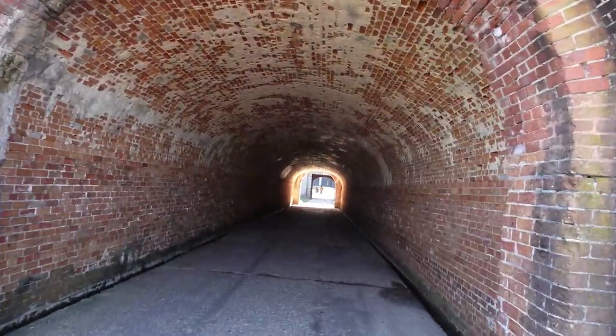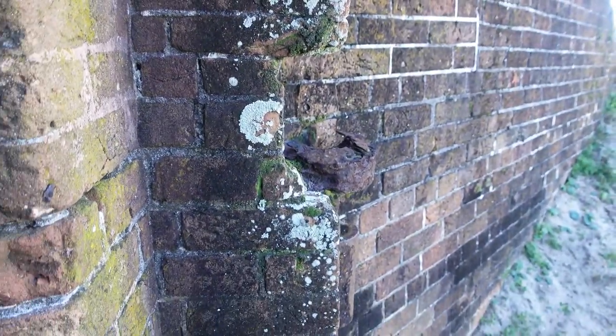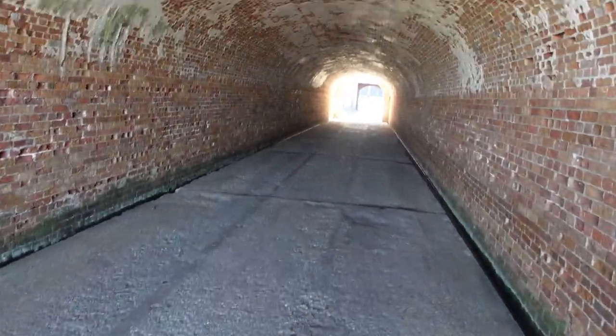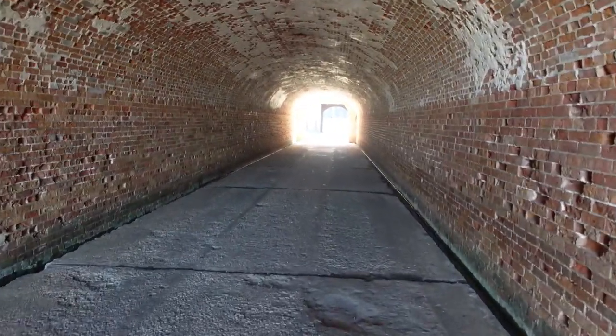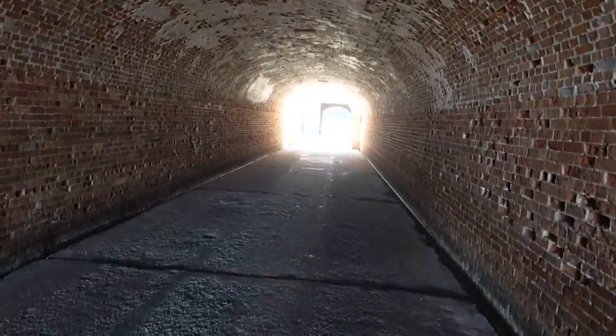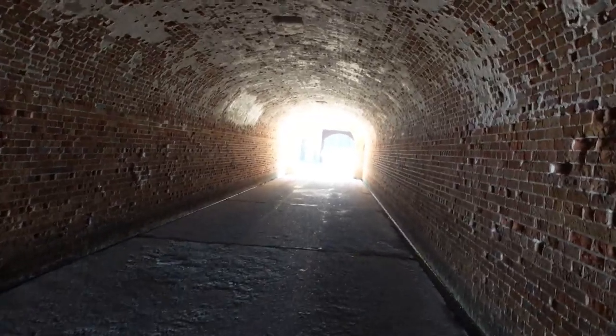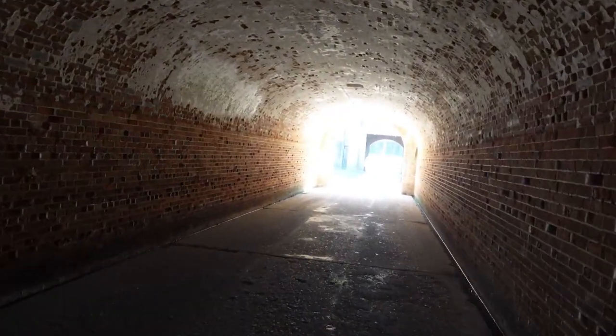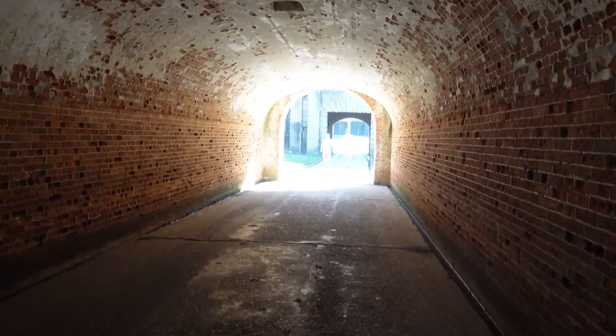Look at all the hand-laid bricks in the fort. Where the hinges used to be for the gates, I'm taking it. You can see there's drains down both sides. Throughout the fort, embedded in the concrete, you'll see railroad tracks. This was for moving ammo and stuff like that around. It's a pretty long tunnel you have to go through.